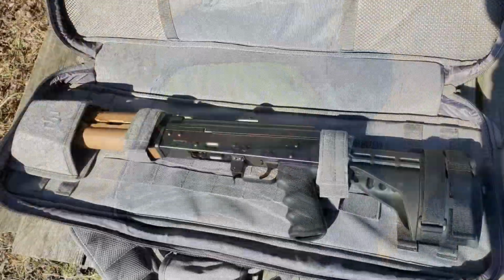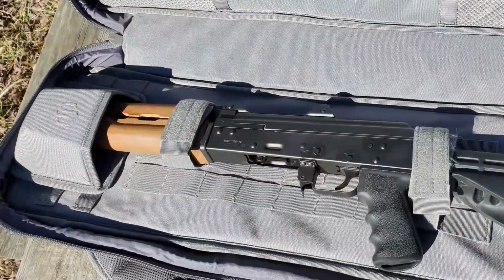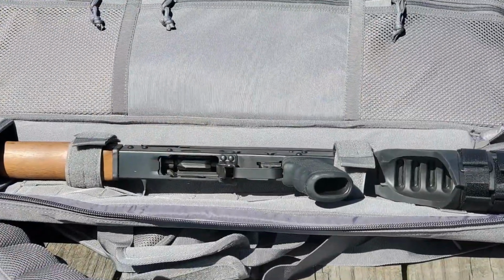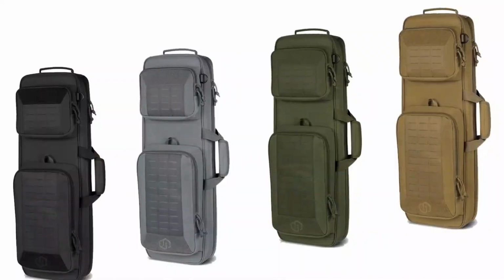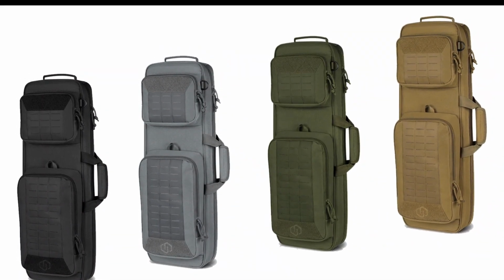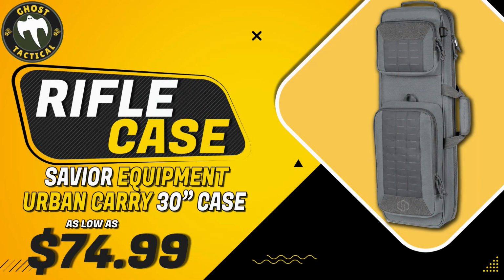I've had a great time. I'll carry AR pistols, some AK pistols, all sorts of stuff. This bag is a great, great bag, and it comes from a great company with Savior. If you're looking for a bag out there to carry your AR pistols or whatever, check out our number 5 on the list, the Savior Equipment Urban Carbine 30-inch.